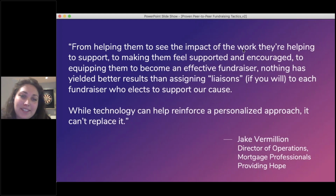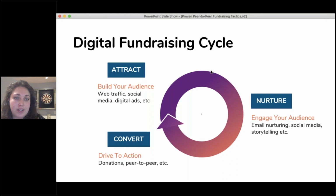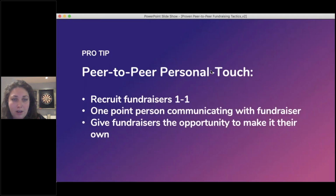From helping them to see the impact of the work they're helping to support, to making them feel supported and encouraged, to equipping them to become an effective fundraiser, nothing yielded better results than assigning liaisons, if you will, to each fundraiser who elects to support our cause. While technology can help reinforce a personalized approach, it can't replace it. So this again ties into that nurturing component that you're going to want to take when it comes to having these one-on-one conversations with peer-to-peer fundraisers.